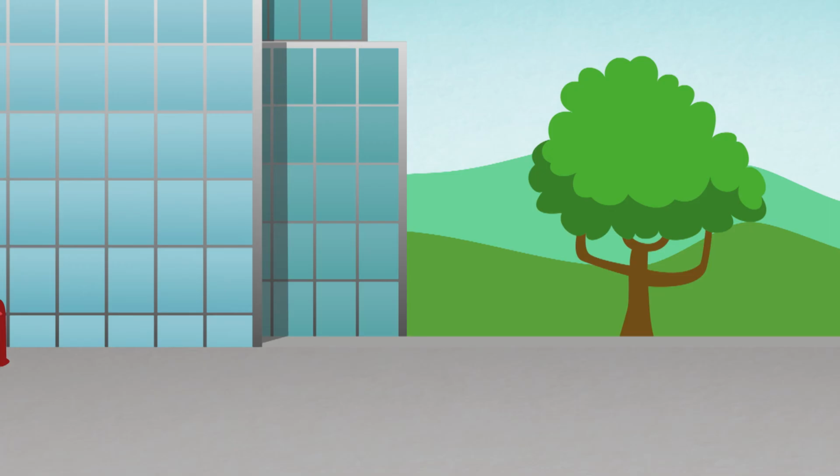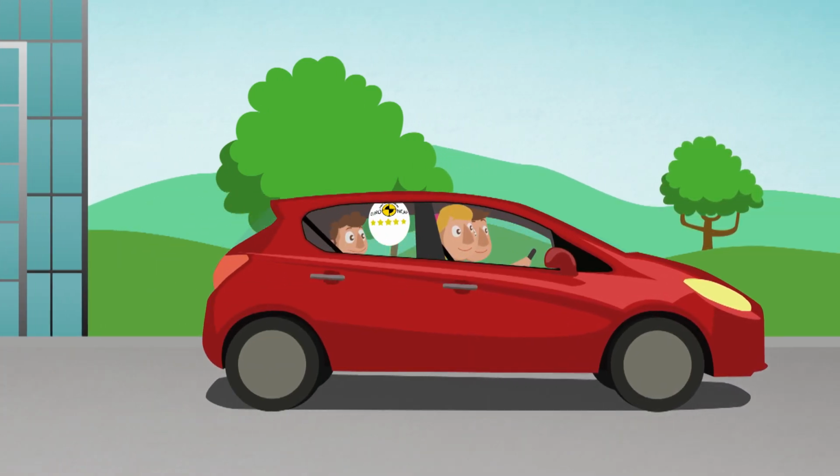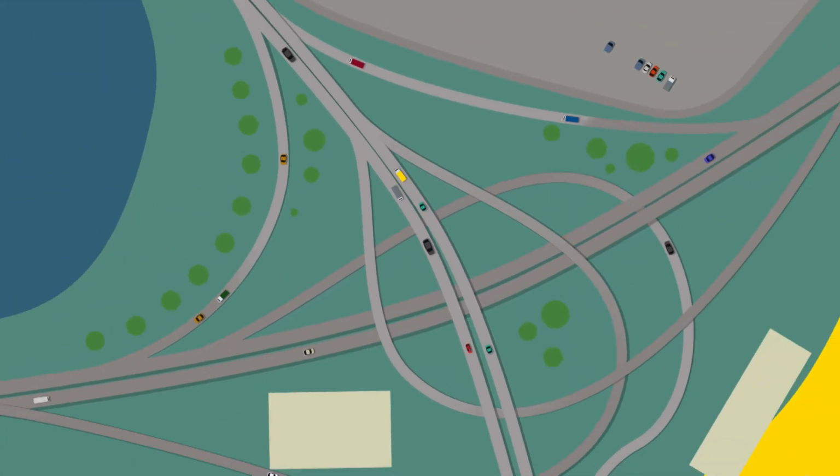When buying your next car, remember to always look for models with the highest ratings and with the latest and safest technologies available.